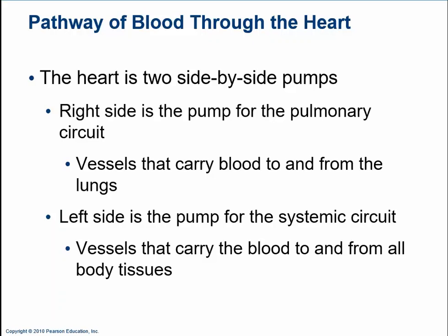back to the heart. On the left side, it's called the systemic circuit because the blood leaves the heart and goes everywhere in the body, to all the systems, and then it comes back via the systemic veins. So all the tissues.